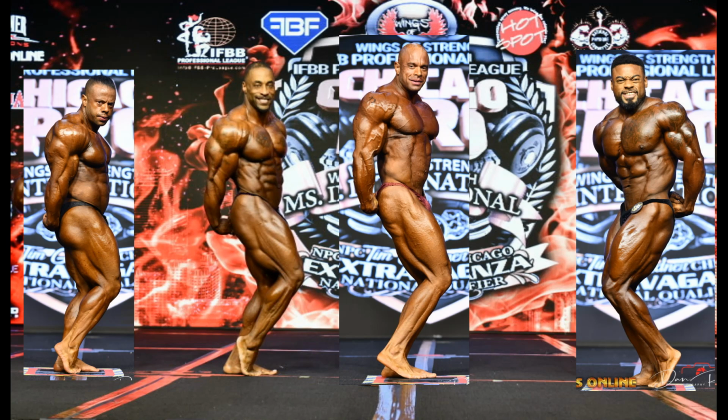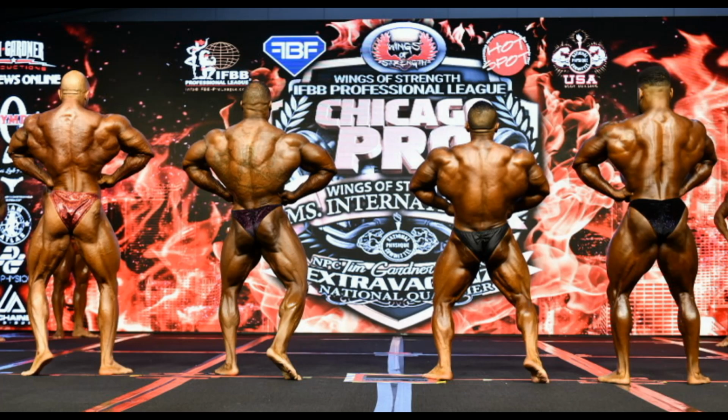Now bring on the clearer shots. There was no close-up shot of Bo Lewis in the front lat spread. That's weird. Maybe it's his best shot, but Bo Lewis, he's so all around. He doesn't have any weak shots, and I probably still give him this one. Derik Oslin getting an easy second. Now, Derik was in fourth. He must have really dropped the ball as far as the back shots. This is the only thing I can think of.